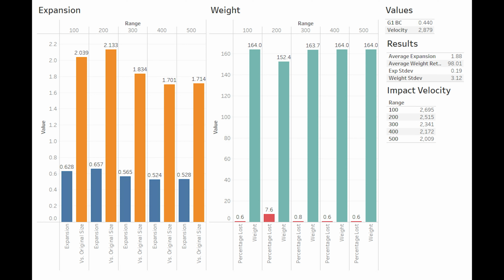Weight retention is extremely consistent, minus the 200, which is where our projectile came into some contact with wood and lost a few petals. Overall, we end up with average expansion of 1.88 times original size and average weight retention of 98.01%. These are pretty great results considering that as an all copper projectile, this bullet is a pretty heavy choice for this chambering.